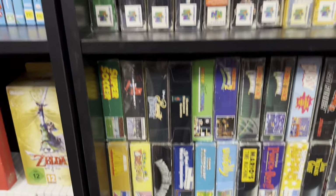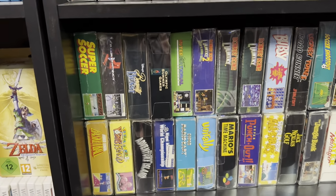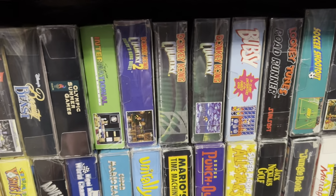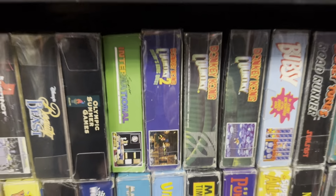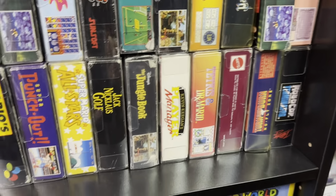My boxed Super Nintendo collection, not as big as my 64. 64 was my main system growing up. I played Super Nintendo a bit, but I was a bit younger. Donkey Kong Country is probably my all-time favourite game. Second on the list. Banjo-Kazooie is number 1, but that there would be number 2. It's such a great game. I've got 3 copies of it.